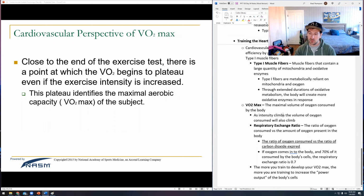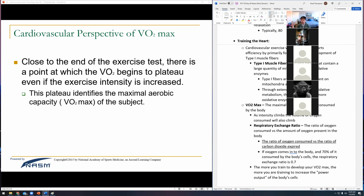When you're sleeping, your respiratory exchange ratio is about 70%. It's the ratio of oxygen consumed, eaten by your cells, versus the ratio of carbon dioxide exhaled. So if oxygen comes into the body and 70% of it is consumed, your ratio is 0.7 or 70%, okay? Now, as you start to train your VO2 max, you're still going to be at about 70% when you're resting, but the number of units is going to be higher.